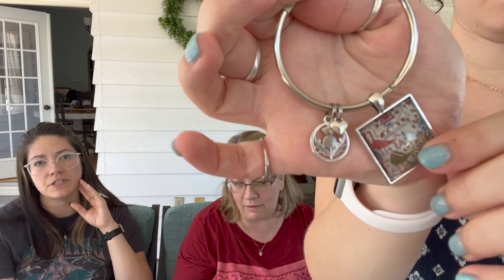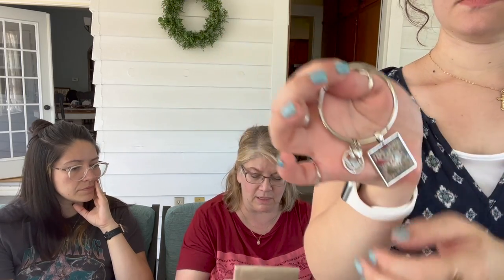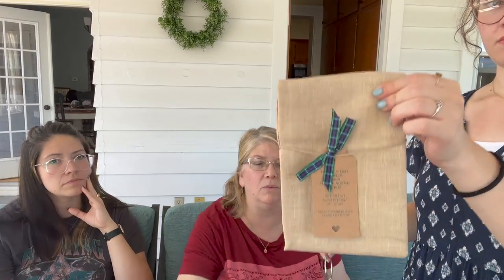I need someone to hold it up there. Because that's the Scottish, remember? The thistle is the Scottish flower. Yeah. Okay, so I got the linen that she sold, and I got that. And I wish I would have gotten the floss tags too, but for some stupid reason I didn't order those. But this linen is beautiful.